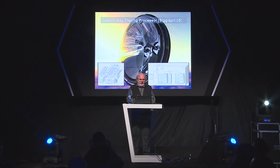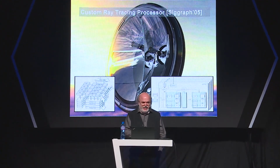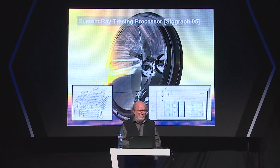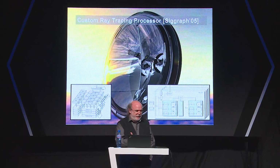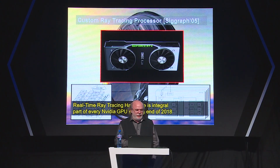And in 2005, we actually developed an FPGA for real-time ray tracing. And as you all know by now, it took just 13 years from that paper to be realized in now being available in all of the NVIDIA graphics cards. Of course, that is probably a greatly enhanced version of what we had back then, but it's great to see this research going eventually into real hardware and into the hands of all of you.